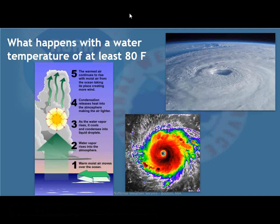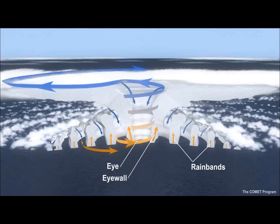Basically that is heat energy that is released out into the atmosphere. And this makes the air lighter, and then that warmed air continues to rise with the moist air from the ocean, taking the place and creating more wind. And so it's just this endless cycle of latent heat release and rising and condensing air that is feeding the hurricane itself. And you can see these pictures of some very strong, very well-developed hurricanes with very evident eyes. And we'll talk about what those eyes are soon.